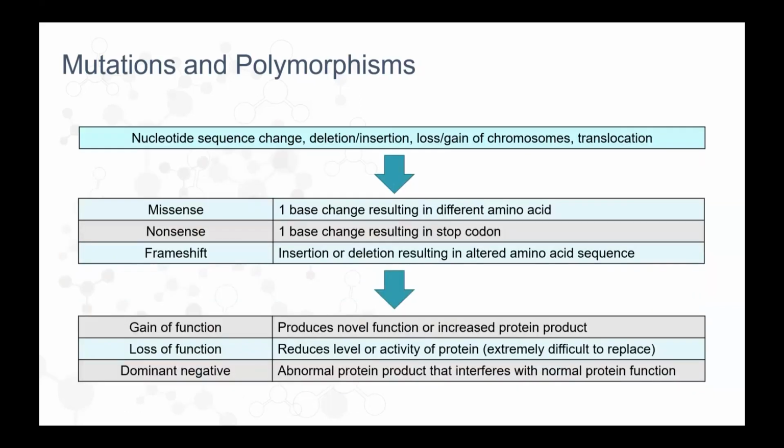Going back to the transcription translation type stuff that we talked about. When a protein is being translated, there might be different mutations. So an amino acid may end up being switched for another amino acid, or something might happen that causes a change in the sequence, which can ultimately impact the protein. Some of the mutations that you'll probably see: you have some nucleotide sequence change, you have an insertion or deletion, loss or gain of chromosomes, something happens, and that can lead to missense mutations. So one base is changed and that results in a different amino acid. You can have nonsense mutations, where one base is changed and that results in a stop codon. That would cause truncation of the protein and oftentimes a non-functional protein, so loss of function or a protein with minimal function.